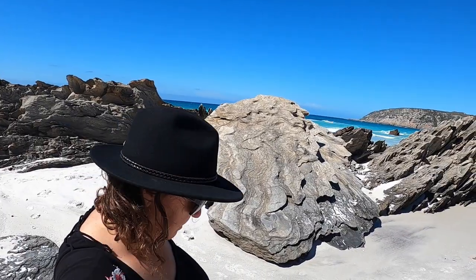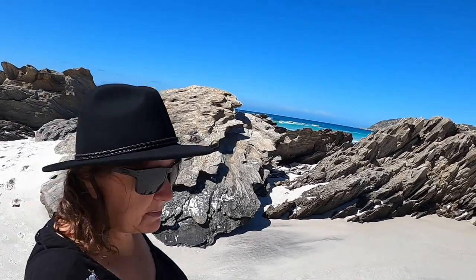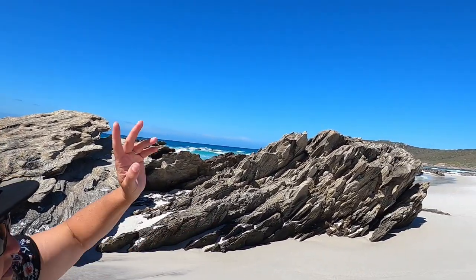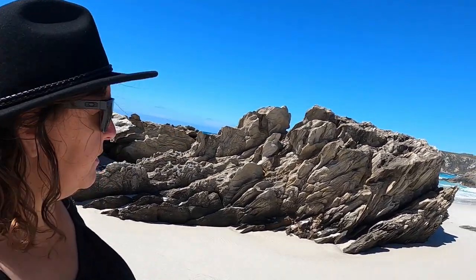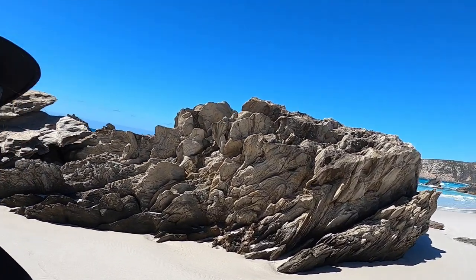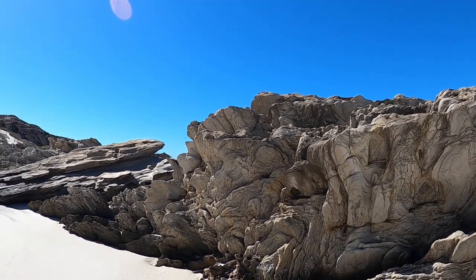West Beach in the Fitzgerald National Park is pretty specky, really. Ben's off down the way having a fish. I'm out, of course, with my camera. And man, just check out these rocks. How stunning are they?